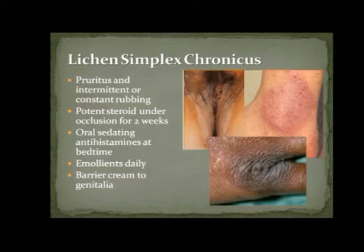So what you usually need to do, first of all, address the itch, address the pruritus. So give them an oral antihistamine. The second thing is that in this case, you need to really use a potent steroid. So your 1% hydrocortisone or Elocom or desonide and so on will not do it. You have to go for a potent steroid like clobetasol, halobetasol, one of these strong ones.